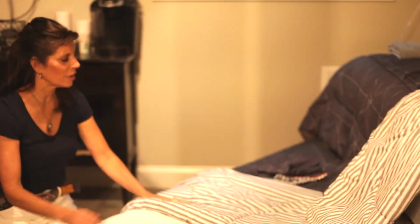So it pulls out very easily. So we can put one bed here, and then we have one on the other side, and we can pull the other bed out there. So we can easily sleep 6 to 8 people down here, and the kids have been down here, and we have just enjoyed this so much.